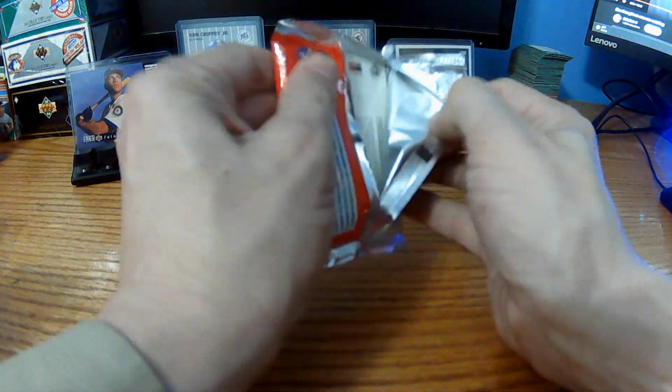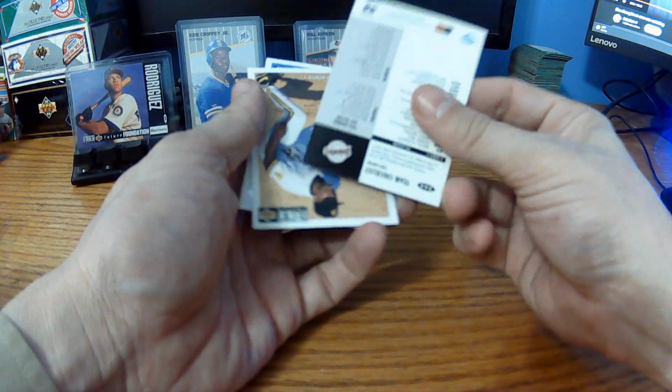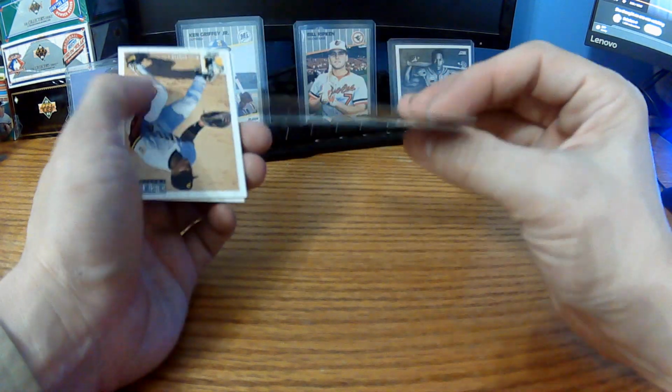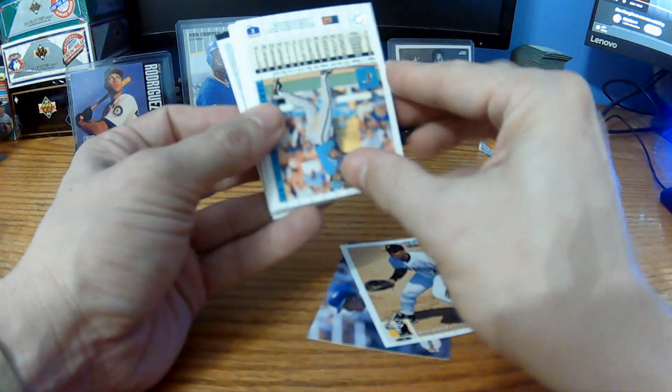I did pull an Alex Rodriguez out of the pack last night. So we'll see what we can get here. Be really nice if we can get another one, but get a gold signature. All right, and so far I haven't had these cards bricking together too much, which was something I was really worried about when I bought this box. But we start off with the Tony Gwynn team checklist, and then we go with Brian Hunter.